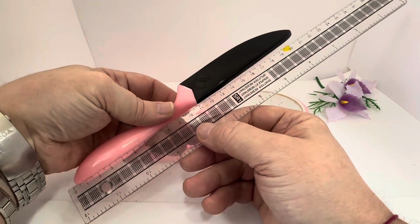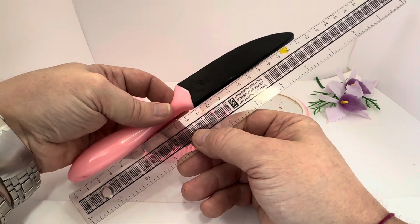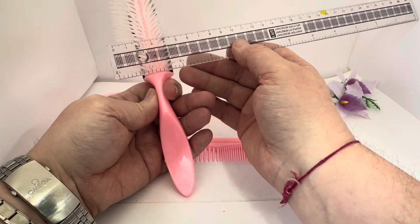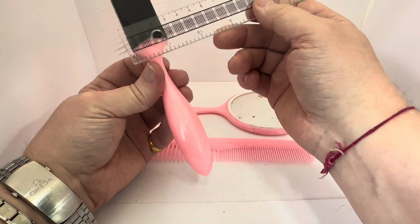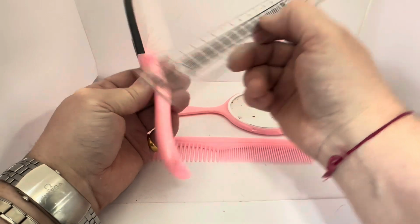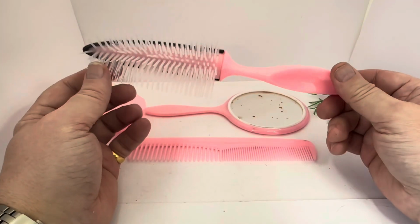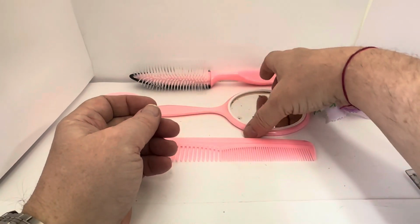But let's give you a size. So the length of the brush is 22 centimeters. The widest part of the brush, the brush head itself, would be 5 centimeters, and I suppose the depth would be 3 centimeters. So that's the brush. And a very nice brush it would be to brush your hair with. Nothing else I can say about that.